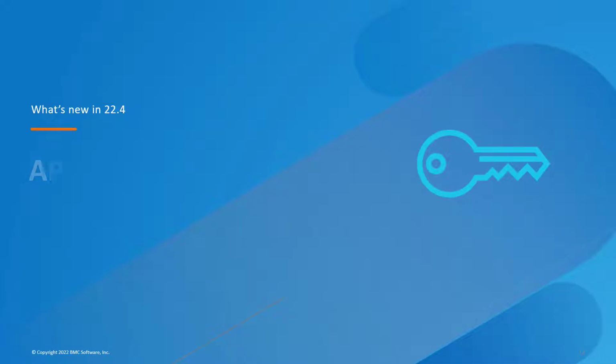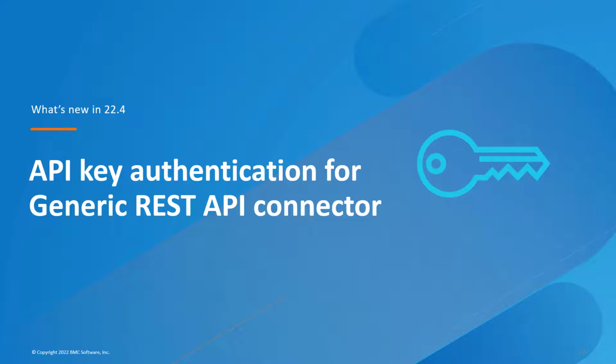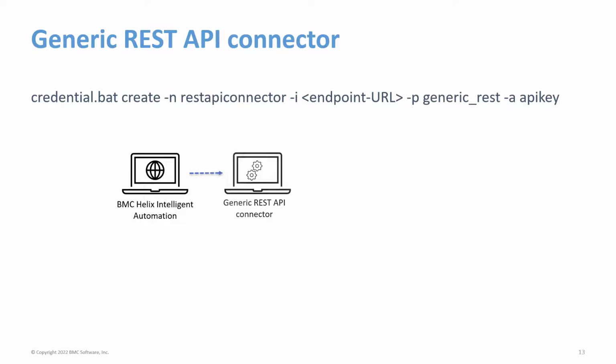If you are using the generic REST API connector to connect to an endpoint application to work with REST APIs, then you can use a static API key as an authentication mechanism, provided it is supported by the endpoint application. You provide the API key when you create credentials as part of configuring the REST API connector, which is used to connect to your endpoint application.